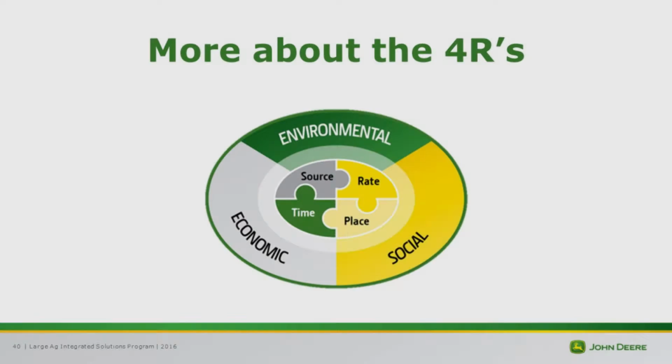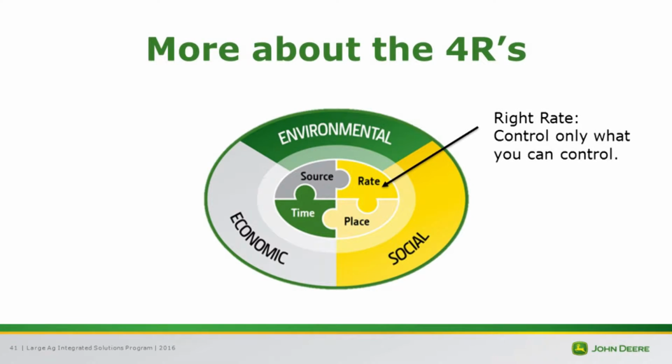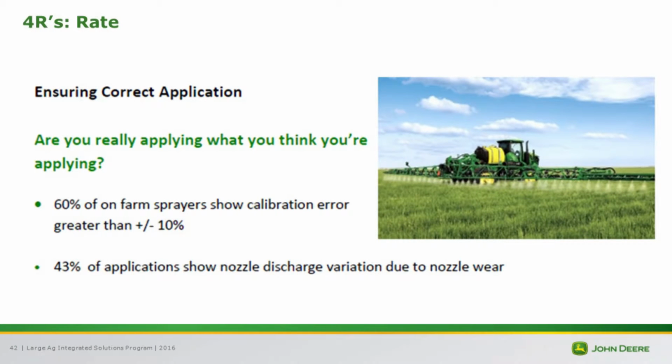So let's get away from timing a little bit, go a little bit deeper into the 4 Rs and focus on the rate, the right rate. Control only what you can control, okay? So that comes with a few different things. First thing that's out of the box for us here today is rate. Ensuring that correct application. Are you really applying what you think you're applying?